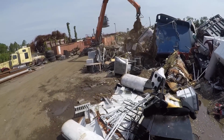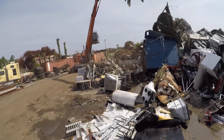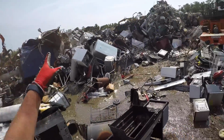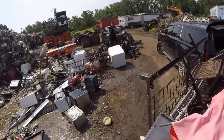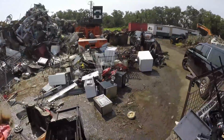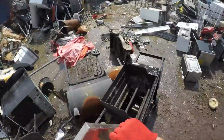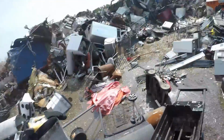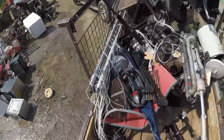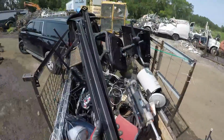That trailer is full of wire. Mikey, that trailer's full of wire. You want to go get it? I'll hoist you up. Oh, it's crazy how much meat on the bone there is out here.